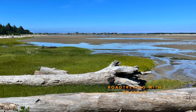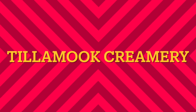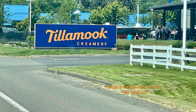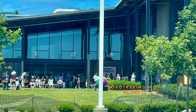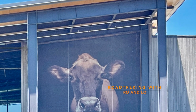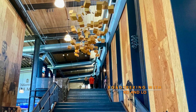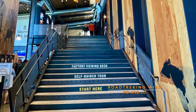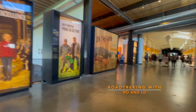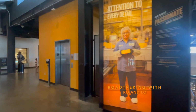Well, our next stop up the Oregon coast on Highway 101 is the Tillamook Creamery, and it's about an hour and 5 minutes from the Pelican Brewing Company. Again, it is right on Highway 101. The Tillamook Creamery is a huge facility, and they do have tons of parking. So when you enter, you can either go downstairs and there's a lot of eats, or you can head right upstairs like we did, and you can walk right into the self-guided tour.